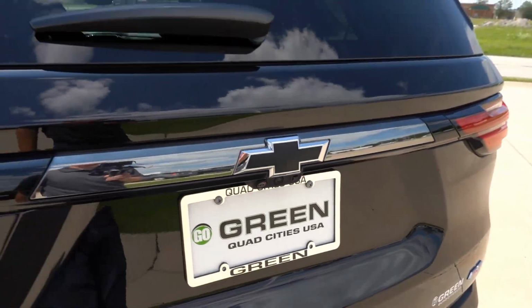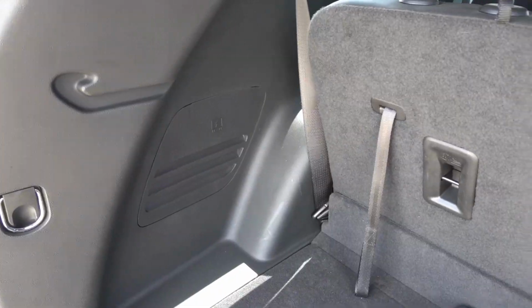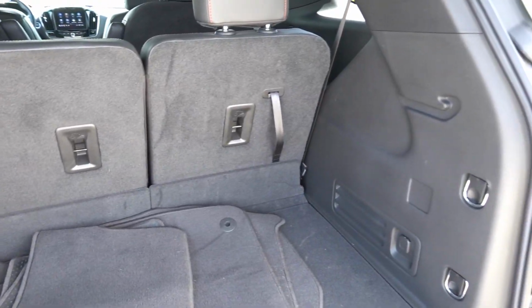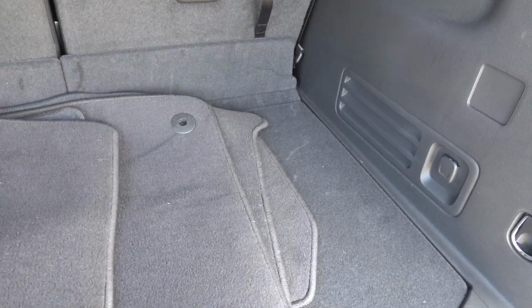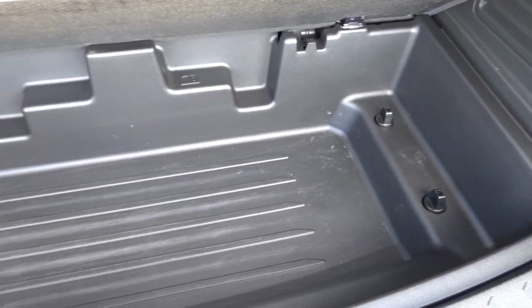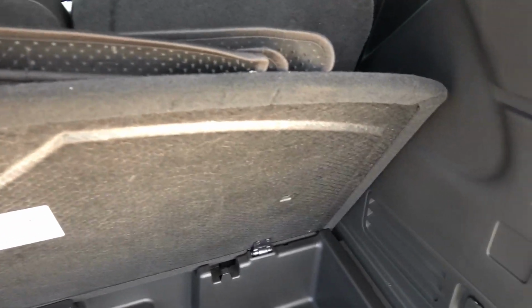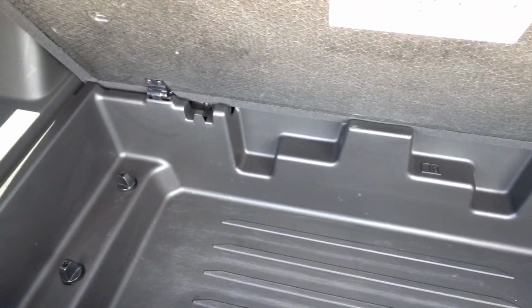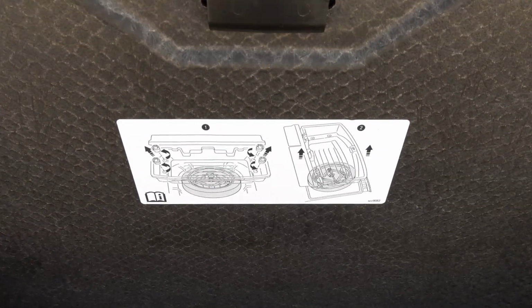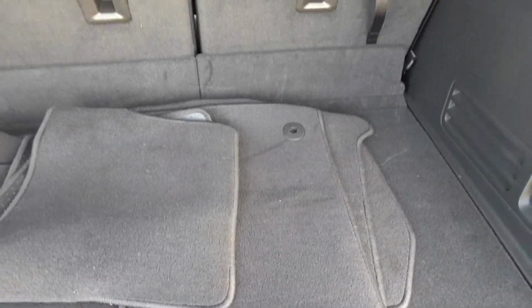This does have a power lift gate. Lots of storage space and cargo capacity here behind the 3rd row. 12-volt outlet. There's your underneath floor storage. Looks very good. This does stay up. If the mats weren't on top of it, it would stay up just like that. So you can go ahead and leave it while you're loading and unloading this area. The spare tire is located below this pan. So you just pull those 4 nuts and it should come right out and you can access your spare tire.